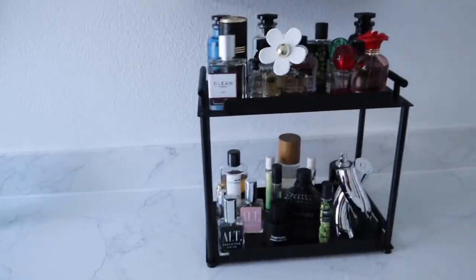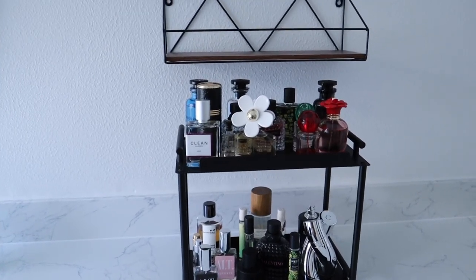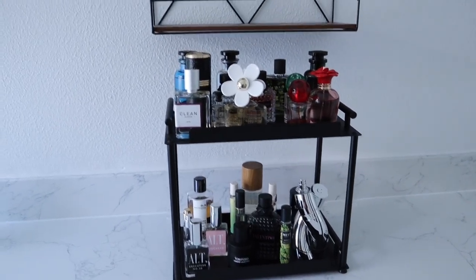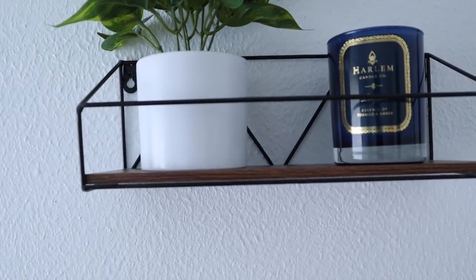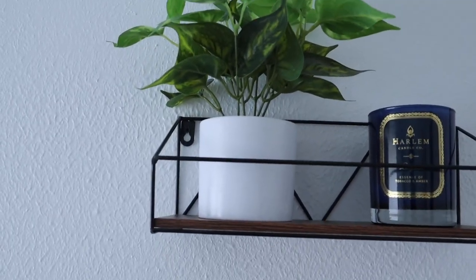Right here is all my perfumes. I'm probably not gonna keep these right here. I'm probably gonna put them in the closet when they are done. But for right now, they're staying right there. And I just have this little candle my friend gifted me for, I believe, my birthday last year. And then this little fake plant because I don't know if I can take care of real plants. I don't want them to die.